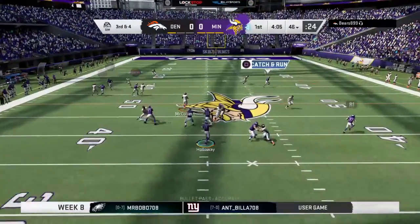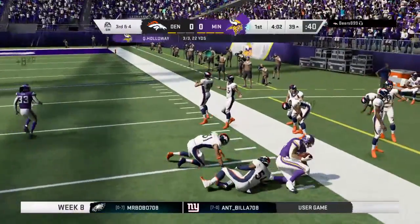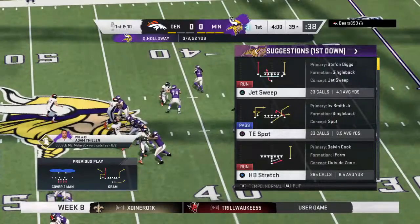From the gun on third down. Holloway, and that's caught by Smith. And this is going to be another first down as they'll make the tackle.